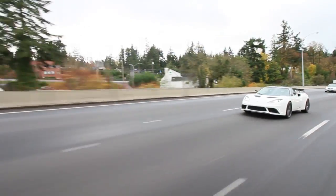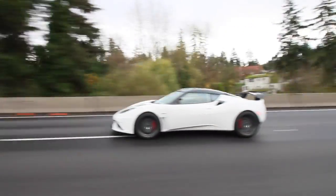I have a lot of other cars to do that, but it is cool to know that I got 300 horsepower in a relatively light car, and that if I wanna have some fun on the highway, I'm not gonna be left in the dust.